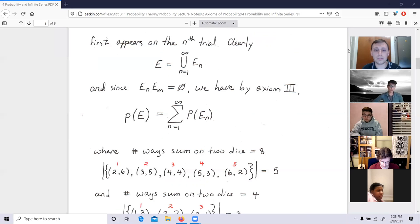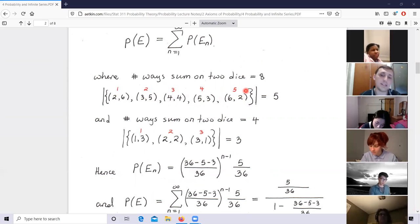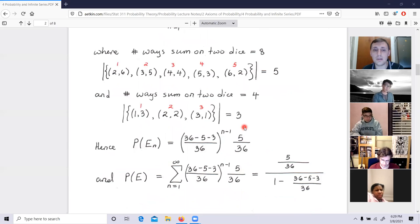So then let's see how many ways there are to get the sum of eight. The sum of eight can be achieved from outcomes: first die is two, second six, all the way to first die six and second two. So there are five outcomes that can produce a sum of eight. And there are three outcomes that can produce the sum of four. Good?